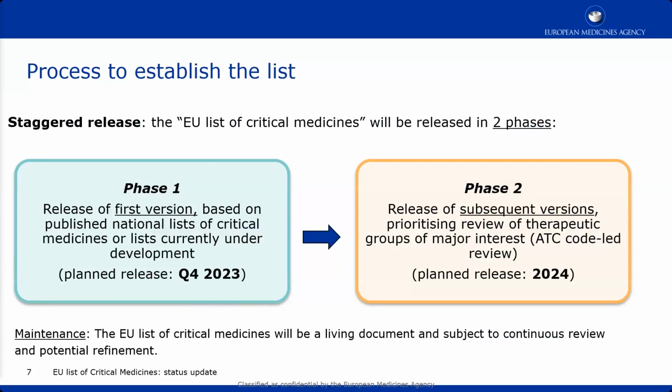We are building on national lists of critical medicines that are already published or do exist, or that are in already very advanced stages for publication. These are mostly lists that follow the methodology adopted by the Task Force on Availability, and from that baseline we are asking member states to start categorizing medicines that are critical in the EU. Taking at face value what member states already did and building on that experience, we invite all the EU countries to categorize medicines as critical and come up with the first initial version before the end of the year.